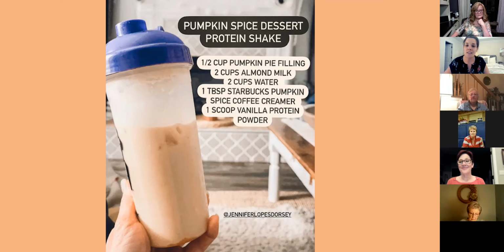She says she used, and this would be in a big blender because this is going to make a lot, at least a quart jar, half a cup of pumpkin pie filling. I'm thinking I could use just actual pumpkin from a can instead of the filling part. Maybe you'll need to add a little bit of vanilla, but I don't plan to get the pumpkin pie filling. Pumpkin from a can, not pie.